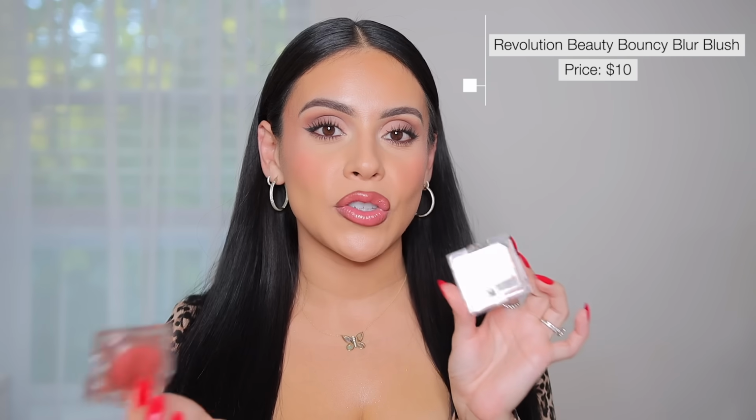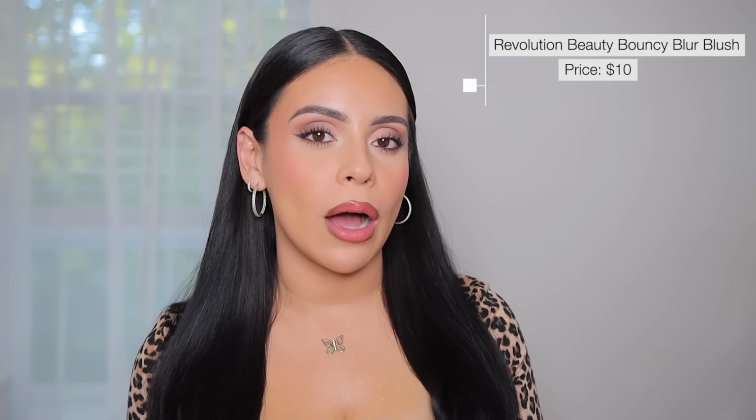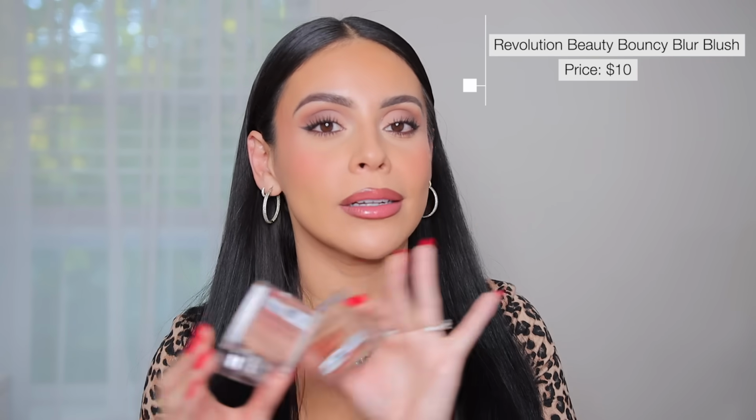Another gem from Revolution Beauty, the Bouncy Blur blushes. These give high end. So with this formula, it's going to be a cream to powder finish. So you could apply these under your powder or over top of powder, and it's gonna look seamless every single time. A little bit more of a buildable formula as well, but it is fantastic. It looks so good. They have so many great shades.